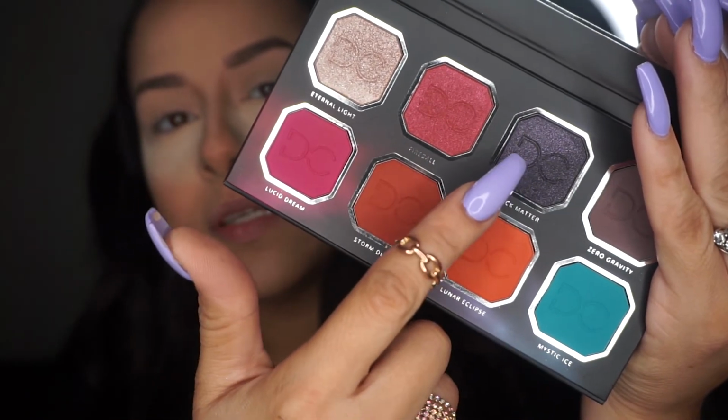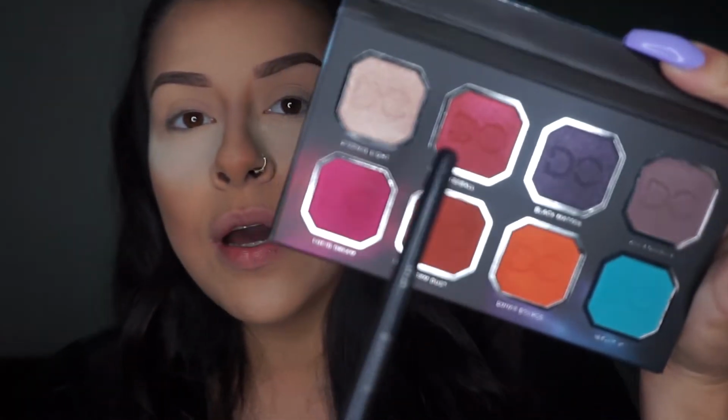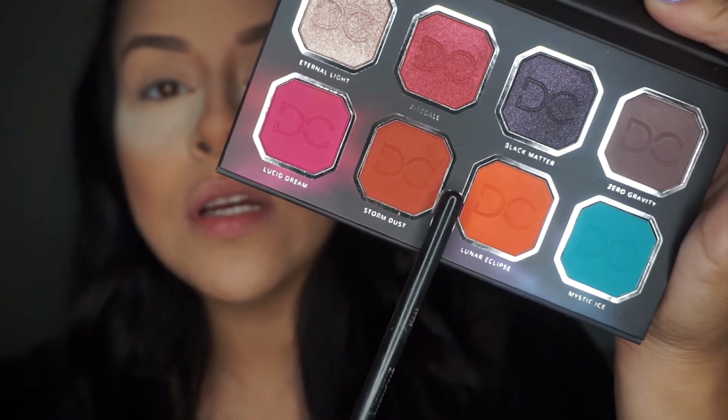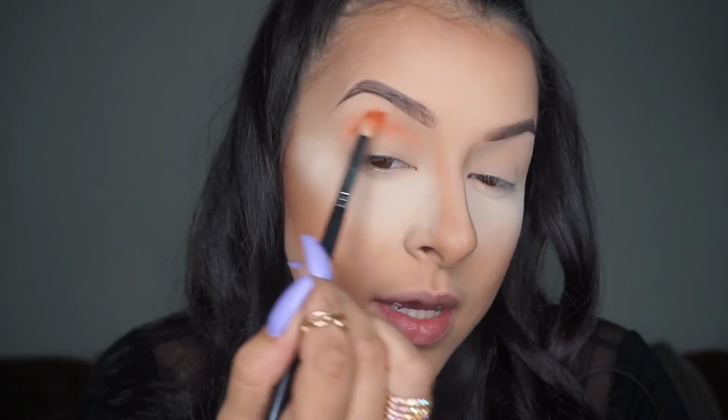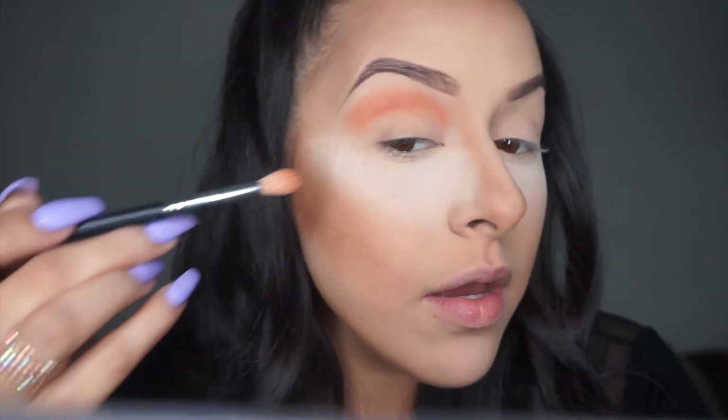I think I'm gonna use some of this dark and some of this shimmery one. So we're gonna stay right around this area. I personally like to start with the lighter shades in the creases and move my way down to the darks. So I'm gonna start with the brighter orange. It's called Lunar Eclipse, and we're gonna use that for our crease. Now I'm gonna bring it up pretty high up on the brow bone and all the way out here.